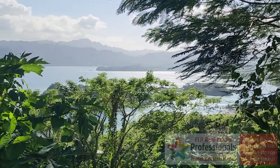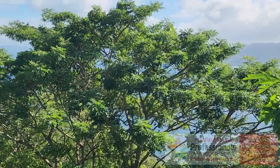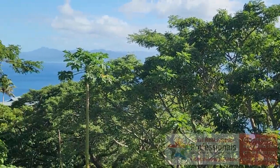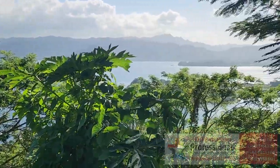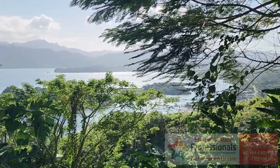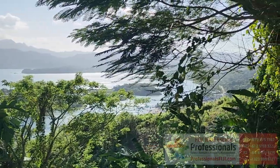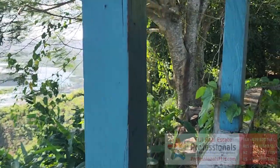So we're going to get going. We hope you have an amazing day. This is a beautiful property, everybody. So if you're looking for a fixer in Savusavu, easy to get to and just stunning views overlooking Savusavu Town, which is really growing right now. And that Nawi project is going to bring a lot of extra revenue and people coming into Fiji full-time and part-time. So you have an amazing day.